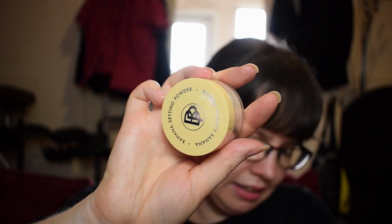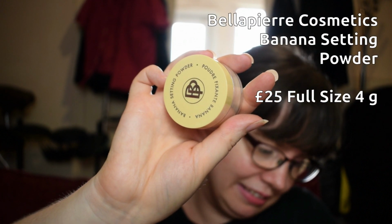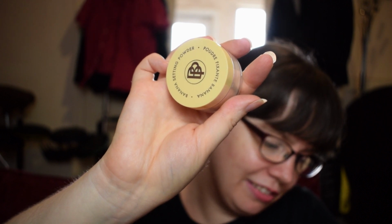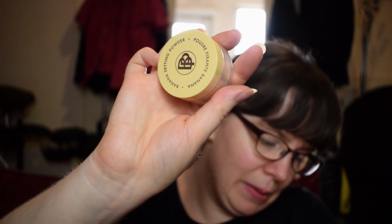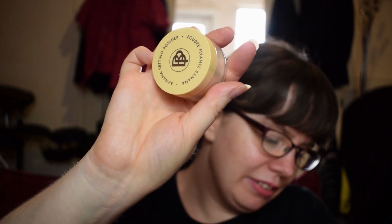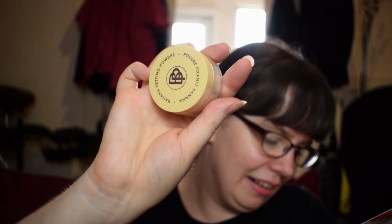There are 5 this time, 3 of them full size. That looks good. And first up is this item here, which I believe we've already had a sneak peek of. This is the Bellapierre Cosmetics Banana Setting Powder. Powder has made a huge comeback thanks to YouTube's fascination with the baking makeup trend. The baking technique involves letting finishing powders sit on the face for 5 to 10 minutes in order to allow the heat from your face to set your foundation before the powder is dusted off.